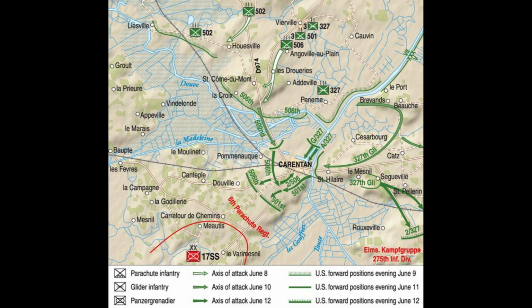Other elements of the 506th, supported by 6 Sherman tanks of the 746th Tank Battalion and the guns of the 65th Armored Field Artillery Battalion, advanced on Saint-Côme-du-Mont, which von der Heydt had now protected with 2 battalions of his own troops. While the U.S. paratroopers made headway, they could not dig the Jaeger out from their defenses amongst the solid Norman hedgerows. The attack was called off so a much larger assault could be launched the following day.